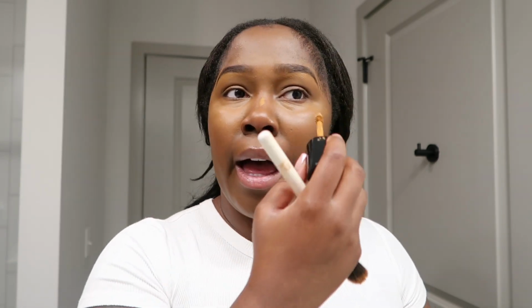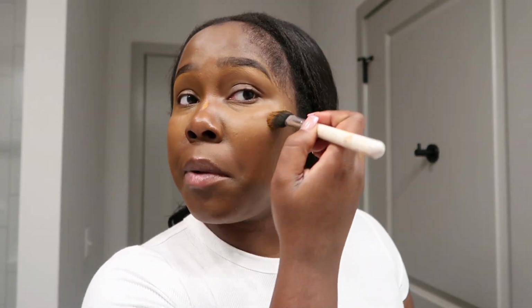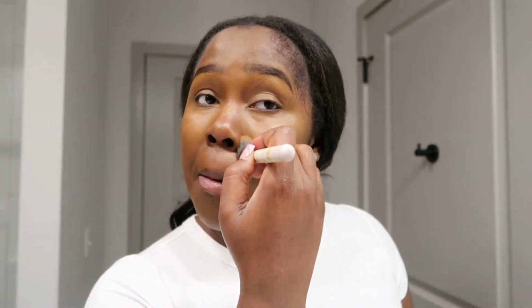This part right here is probably one of my favorite parts. This, and then contouring my face, is my favorite part of my makeup routine. No cap. And we're just gonna blend, blend, blend everywhere. I'll go ahead with this concealer on my nose with that same concealer brush that I did for my eyebrows. I'm gonna go ahead and use that to blend up my nose. Boom, beautiful.